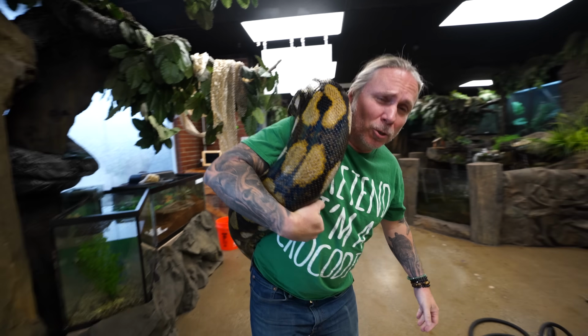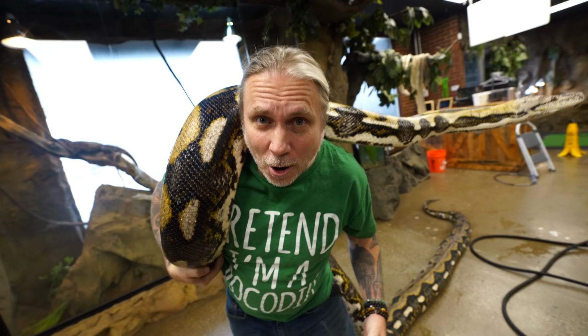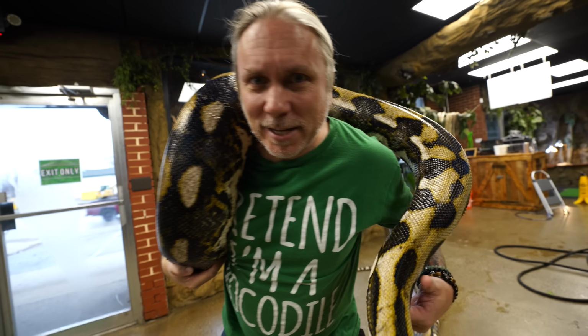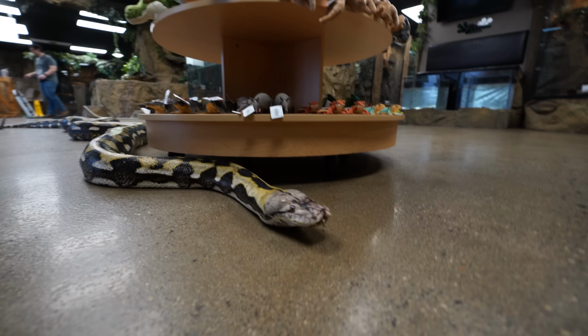A 200-pound, almost 20-foot snake is not something that's easy to do. But I like the fact that she has an opportunity to stretch out a little bit, kind of wander around, you know, just using that kind of mental enrichment for her to see new things. Juliet's amazing, but holy cow, what a backbreaker. A few inches later.